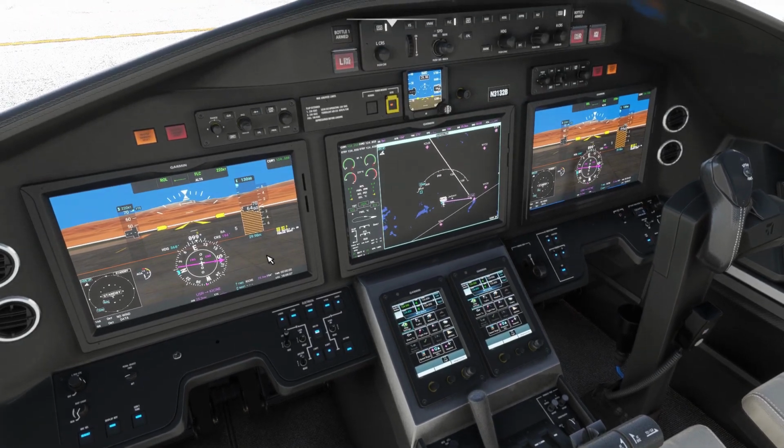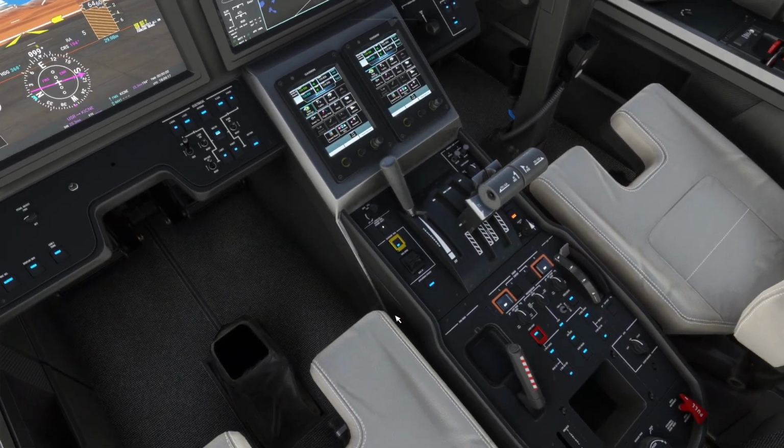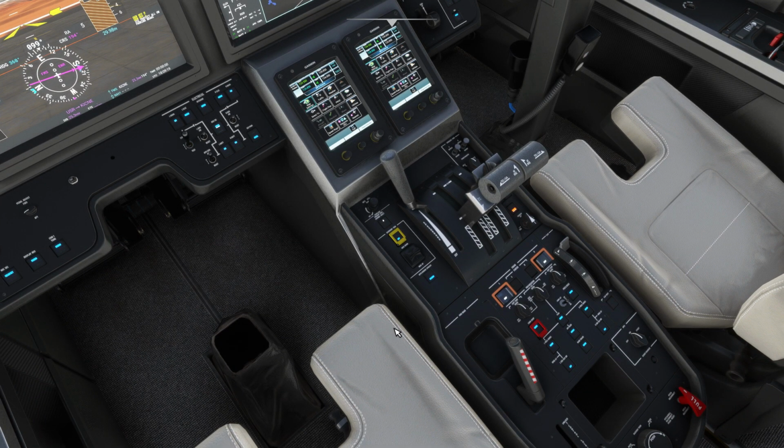So, alright, so our altimeter is 29.908. I hit the B key. That will set all your altimeters. So we are set there. We have Golf. Let's start our engines.